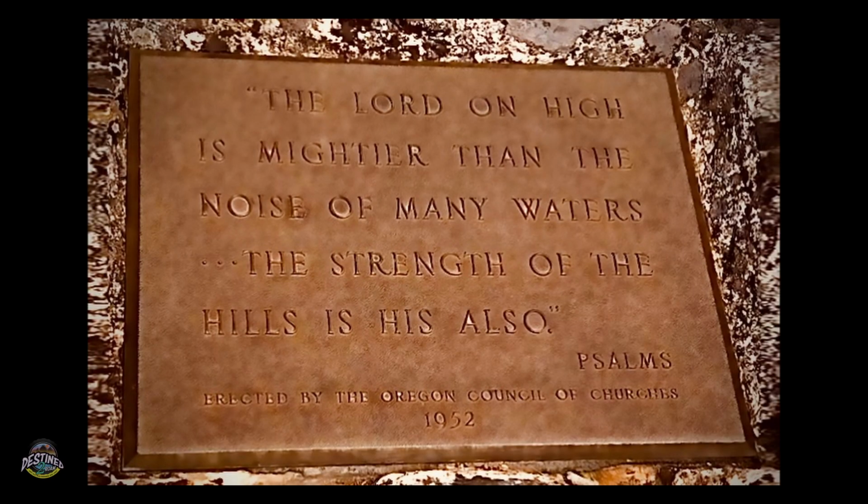And on this episode, we also did stop at a dam, and we saw this plaque at the dam, and it was really cool. "The Lord on high is mightier than the noise of many waters. The strength of the hills is his also." That came from Solomon. It really just struck us. And we're like, wow, we don't see that much stuff anymore in the United States that really gives glory to God, that talks about scripture. And yeah, it just really hit my heart.